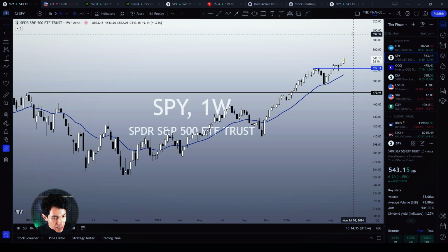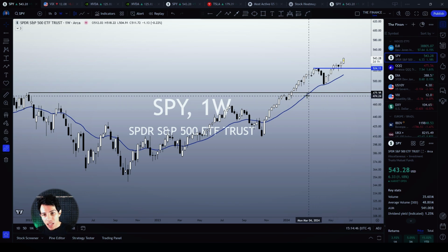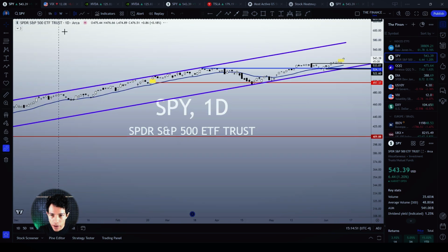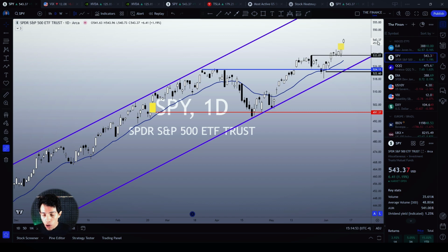Of course, this is a long-term projection. I'm not saying SPY is going to hit this target in the next few weeks, or maybe even in the next couple of months. It is going to take many months for SPY to materialize such movement, all right? So let's bear this in mind. For now, long-term speaking, SPY is still insanely bullish.